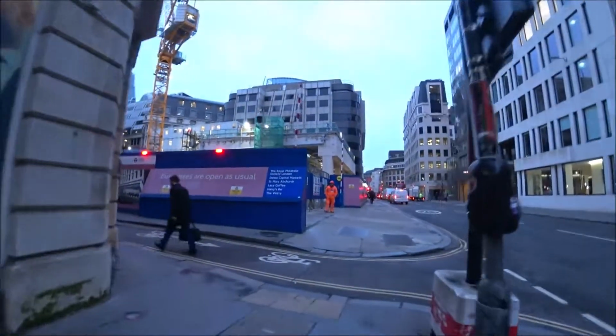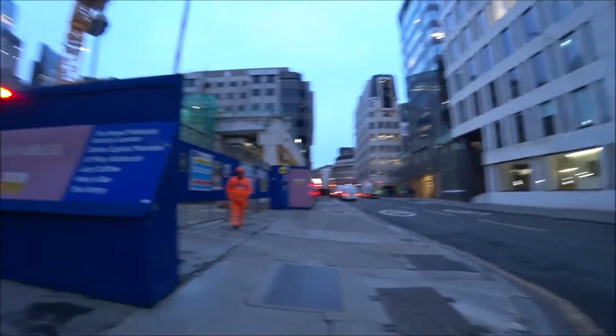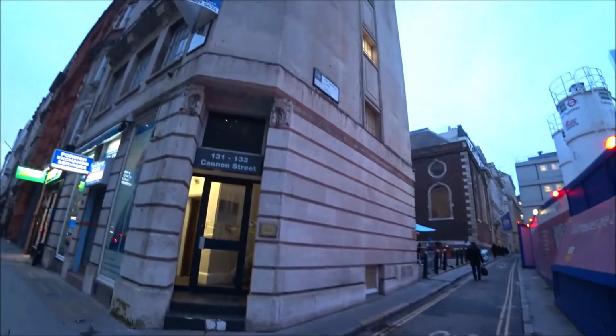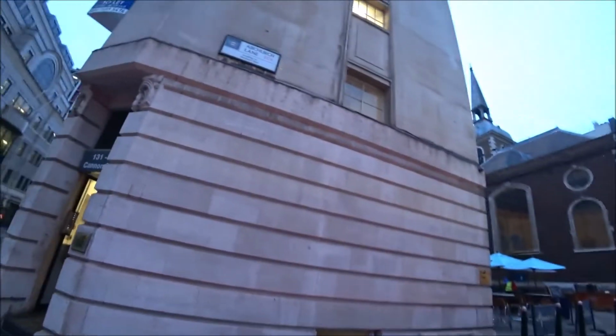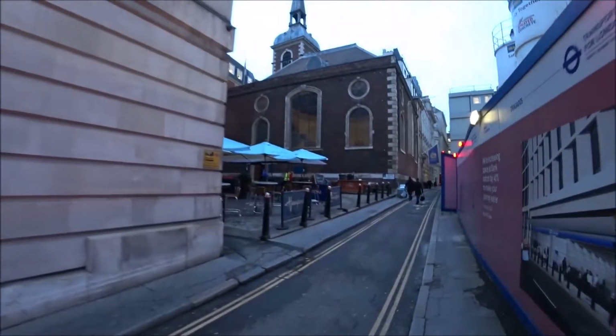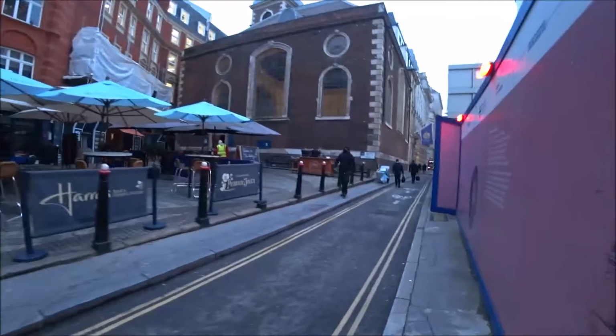What have we got here? I think this is Abchurch Lane. It is, yes. Have a little look up here. This ain't a very long street. Abchurch Yard.